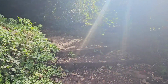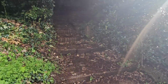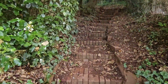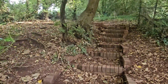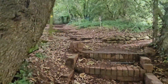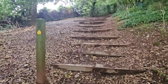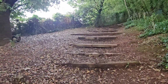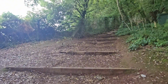Now I've been going to the gym a bit more recently, so I'm hoping that will help me with this. Oh yeah, it is quite steep. Yep, there we go, the coastal path sign. And there is a viewpoint at the top of here that I'm looking forward to seeing and showing you guys.